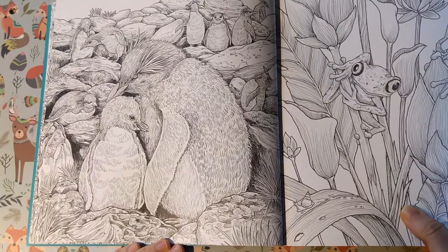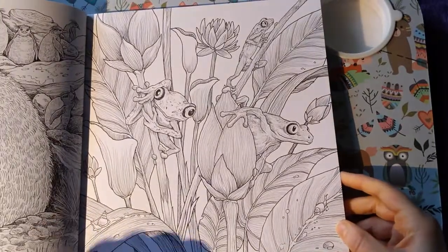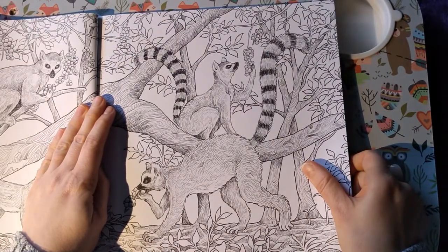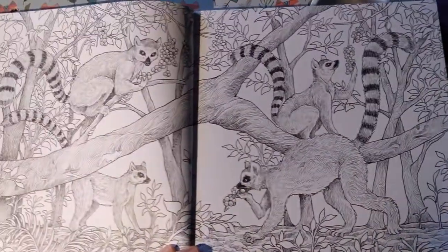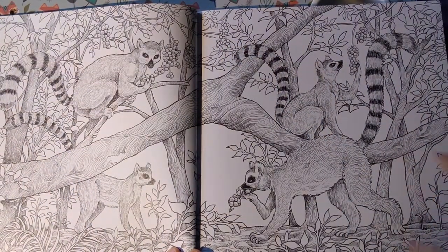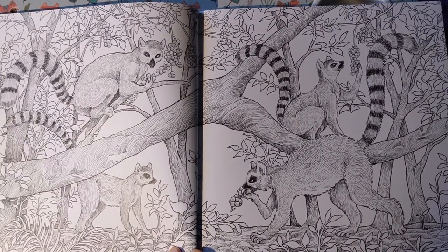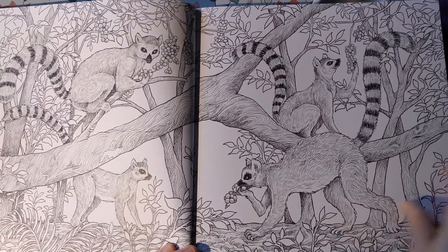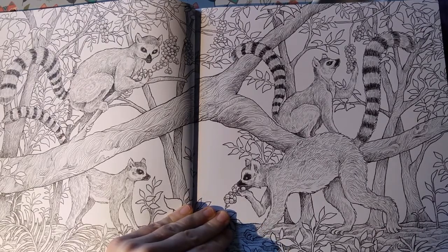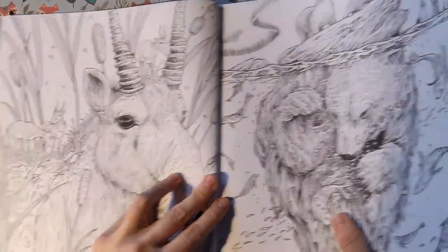Okay, southern rockhopper penguins. So cute. And on this side are lemur leaf frogs. These guys are fabulous. See, this is just like a real picture. Like, there isn't any crazy stuff going on, like he has in some of his other things. So anyway, these are ring-tailed lemurs, and all of these animals are on the endangered list in some way. Like, there's different levels.